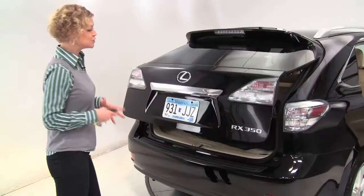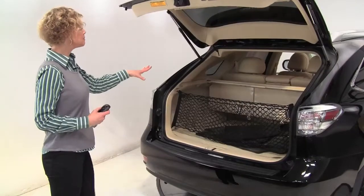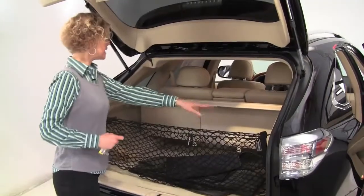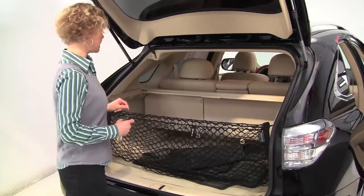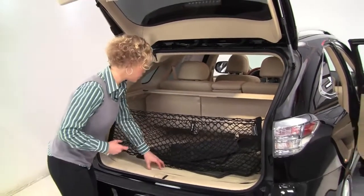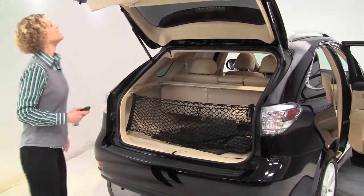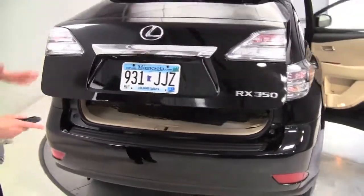Now that's one of those features you don't necessarily always think about, but it's really nice to have. Enormous amount of cargo space back here. Cargo area net, first aid kit, retractable cargo area cover. Now that seat will go forward if you need any additional cargo space. Also a cargo area mat, another one of those nice features. Now it smells wonderful. I don't smell anything funky in terms of smoke, pets, food.